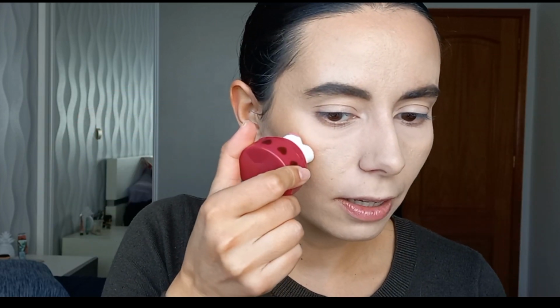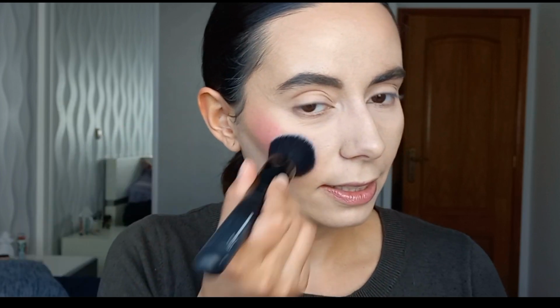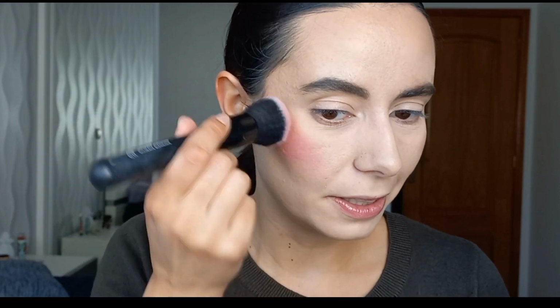So I got it in the color CO2, Show Me Love. And basically this is just a stamping kind of situation. So I just stamped and now I'm gonna literally do this on one cheek. And I'm gonna be blending it out with a brush. And this is a kind of strong color, but I think once I powder this should be nice.